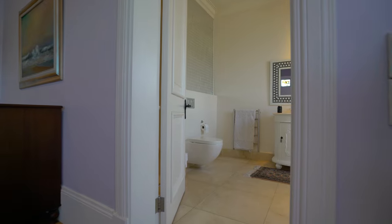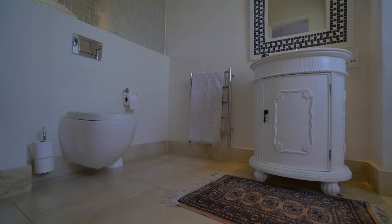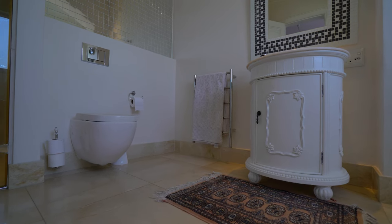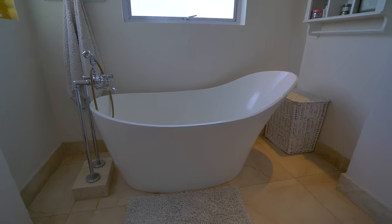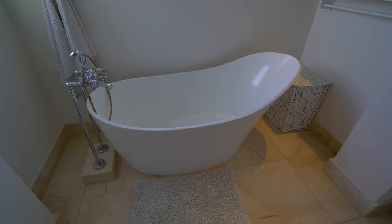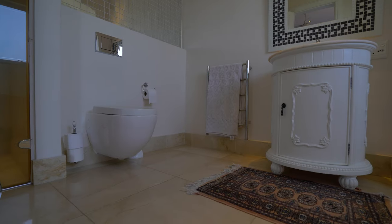Stepping into your ensuite bathroom, you'll see your freestanding wash basin with under-counter storage. A high-backed bathtub takes almost center stage, but you also do have a walk-in shower and a floating toilet, as well as, last but not least, and coming in clutch, I'm sure, every winter day, a heated towel rack.